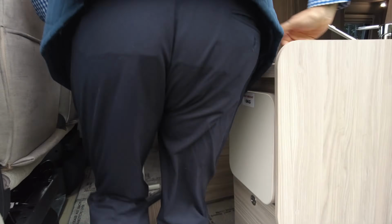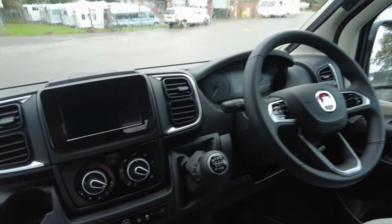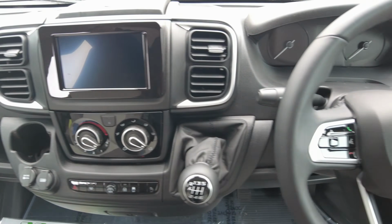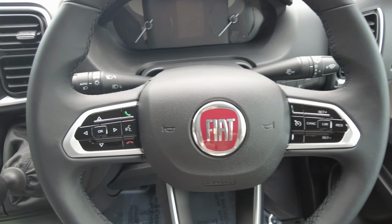And then when you jump in, obviously down at the front you've got that multimedia system, so that's got your wireless CarPlay built in, and it's got your DAB radio, Bluetooth control for when you're using your phone, and if you're using Google Maps or something like that.